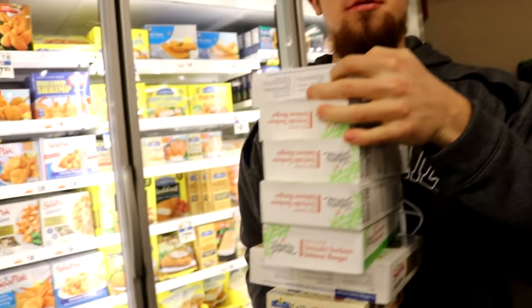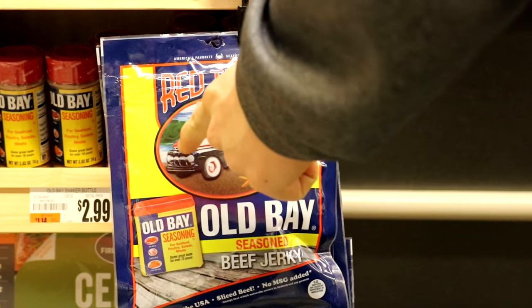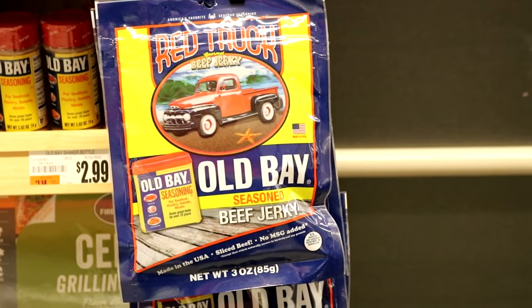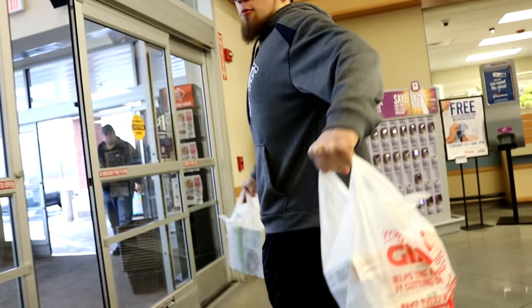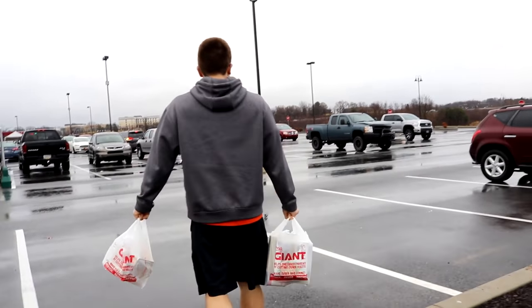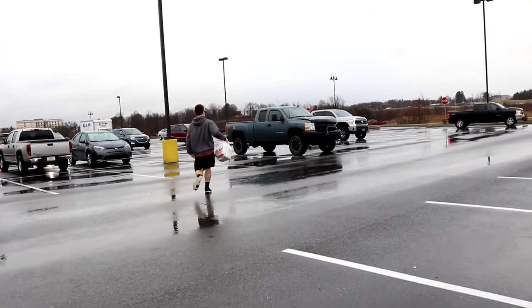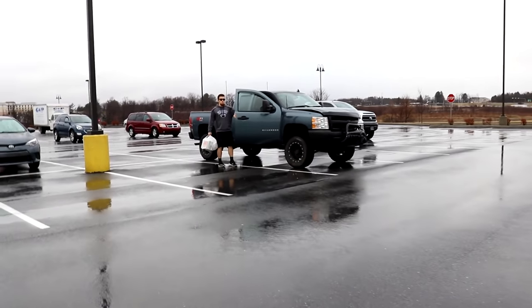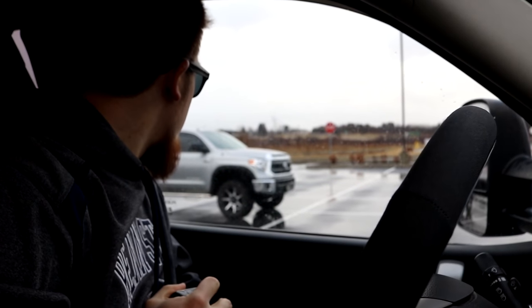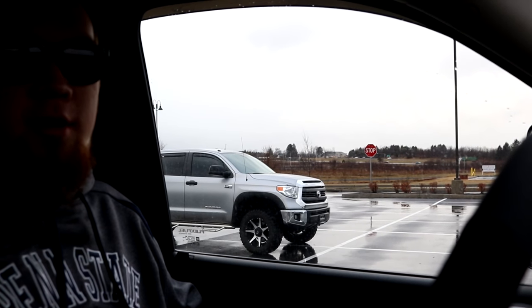There we go. Let's go. Red truck. I love that body style. The front end of that is beautiful. It's the one thing when I was in the beginning class there. And we got it. Yeah. There's the grocery getter. Right next to us, we got this Toyota Tundra right there. Sick Toyota Tundra.